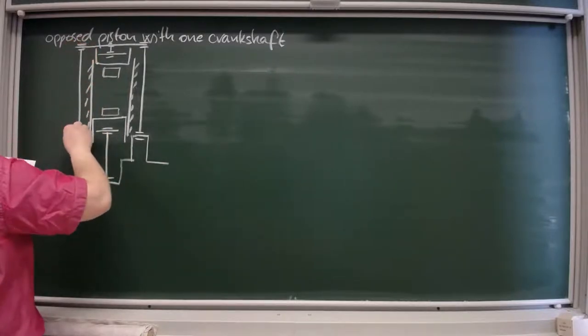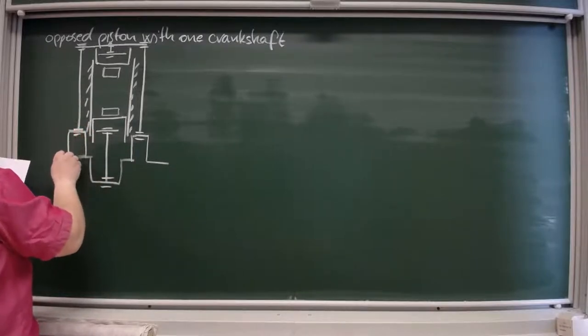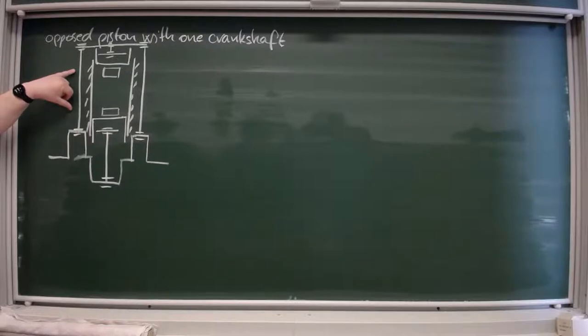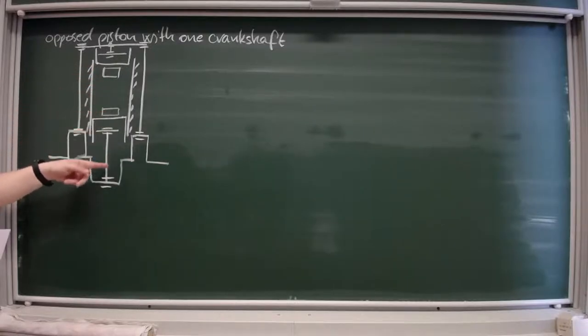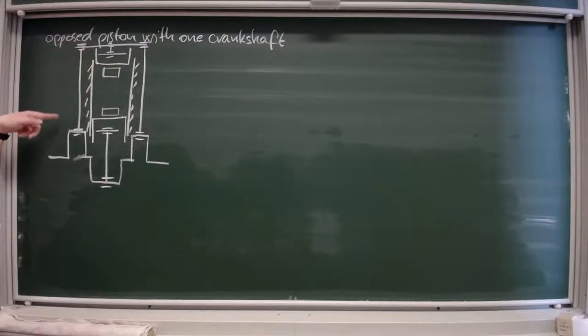Long connecting rods that go here. Do you see? And if these parts are, let's say, 300 millimeters tall, they are really heavy. Because the compression should be made here in the middle, the pressure force goes in this loop. Okay.